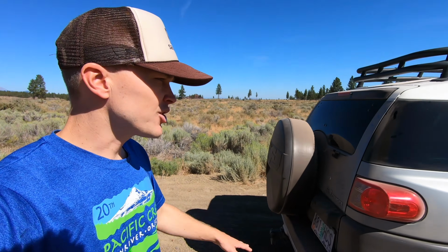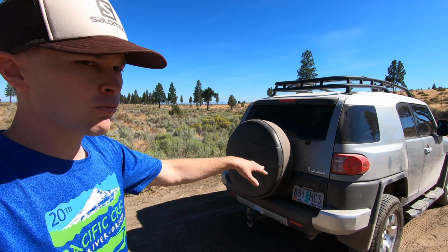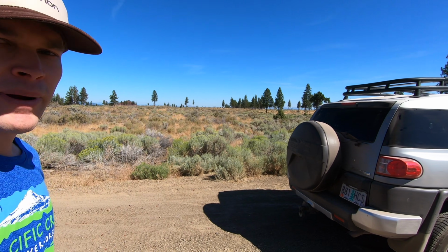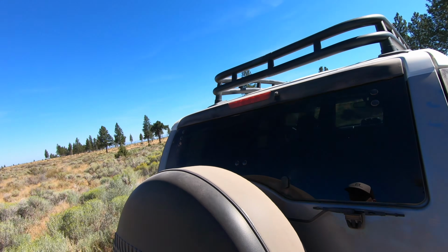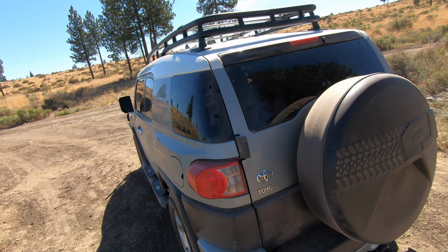And then coming around back, just like we saw at the front, the taillights are kind of bulging out from the bodywork. Gives it a little bit of that retro look, but it also gives it kind of a modern look. And then we've got our rear mounted spare tire. In terms of visibility, you'll see that this rear windshield is also quite small, and that spare tire is blocking about 20% of that view.